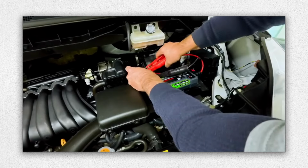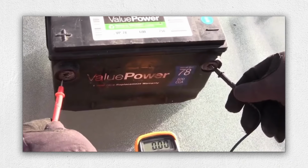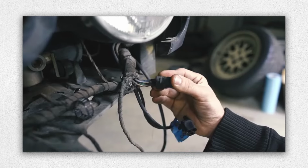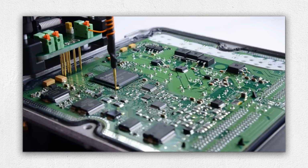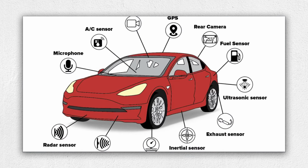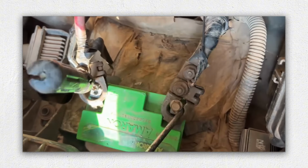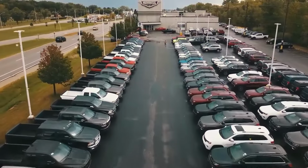If your car is going to sit for weeks or months, it's not enough to just park it and forget it. A sitting car slowly drains its battery until one day it won't start. That's because car batteries are designed to be used and recharged frequently, not sit idle.